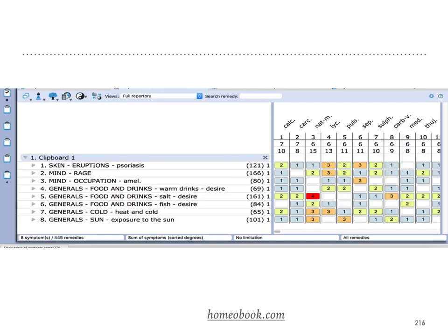Yes, in this case we took the rubric skin eruption, psoriasis. We thought that this was a case of psoriasis because of the nature of the silvery white scales. But unfortunately we missed that psoriasis, which I will explain later. And the rubrics in this case: skin eruption psoriasis, mind rage, mind occupation ameliorates. Rage means he has no control over his anger. Food and drinks: warm drink desire, salt desire, fish desire. Heat and cold: extremes of heat and cold aggravate. That's why we took the generals rubric heat and cold. Then general, sun, exposure to sun.